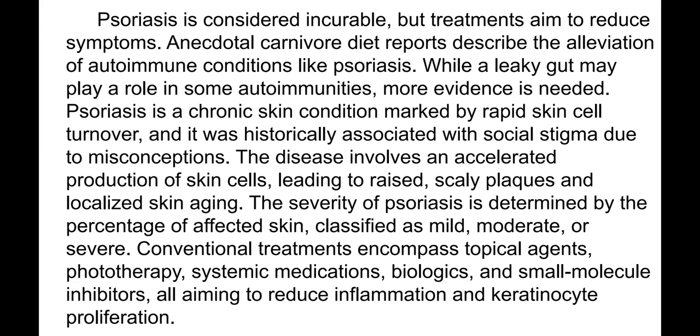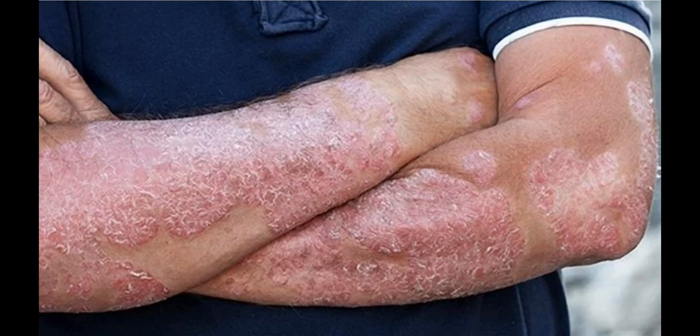Psoriasis is a chronic skin condition marked by rapid skin cell turnover, and it has historically been associated with social stigma due to misconception. In the past it was considered leprosy, and so again it was a very big problem. The disease involves accelerated production of skin cells, leading to raised scaly plaques and localized skin aging. The severity of psoriasis is determined by the percentage of affected skin, classified as mild, moderate, or severe. Conventional treatments encompass topical agents, phototherapy, systemic medications, biologics, and small molecule inhibitors, all aiming to reduce inflammation and keratinocyte proliferation.